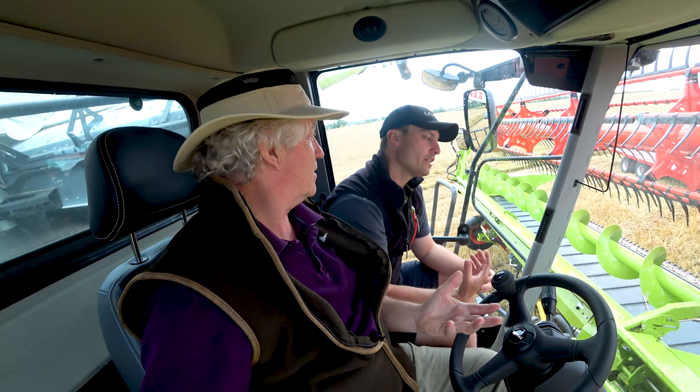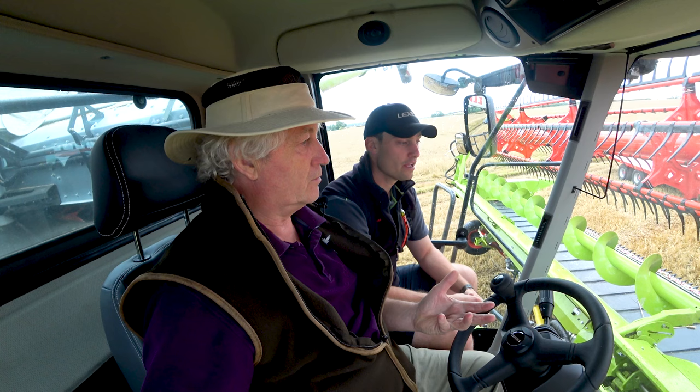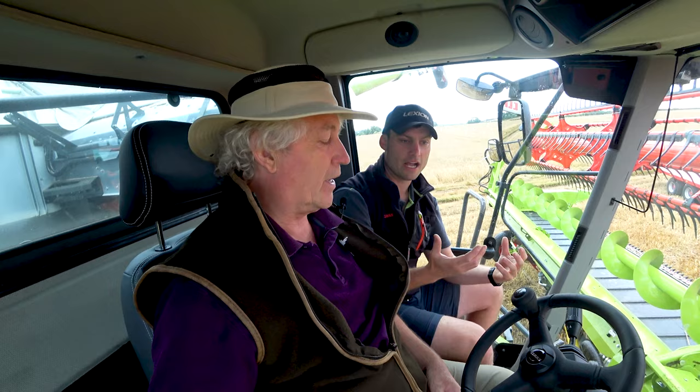It doesn't replace a good operator. It complements one. Now, it gives you more time to consider grain logistics, how you're cutting out the field, your next move, perhaps some data recording. Gives you more time to do other things, make sure that it's feeding correctly, checking your samples, everything like that. So you're not spending all your time concentrating on your bottom sieve setting to see the sample. You're making sure your stubble height is correct.